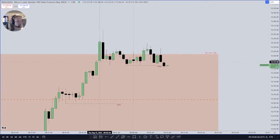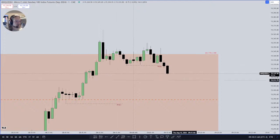Now here we have an imbalance right there, this big gap, and right before it is a down close candle, which I'd consider an order block because right after, well, technically right after that candle, we have a large impulsive move higher. So then this would be considered an order block, but we'll see.